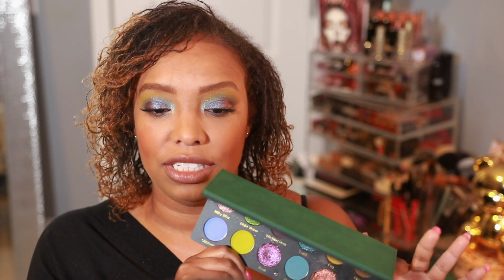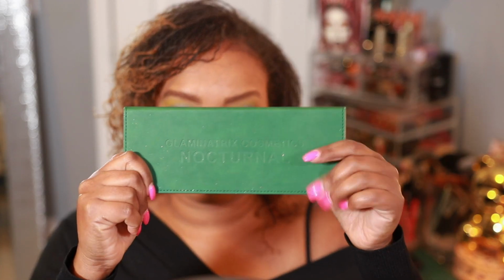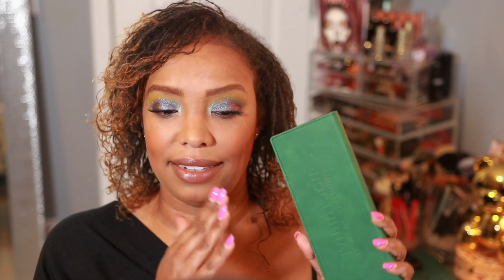I do think that the packaging is really beautiful. I really like the green packaging. I know a lot of people say it's giving Adept vibes, but I think it's okay. I really like it. And I think it's good for the brand to switch up, because usually they have a cardboard packaging with some type of design, and I like how sleek and simple this is.